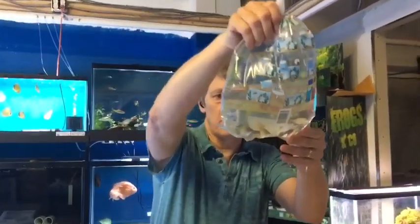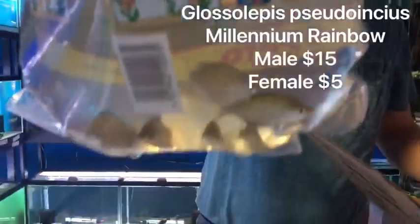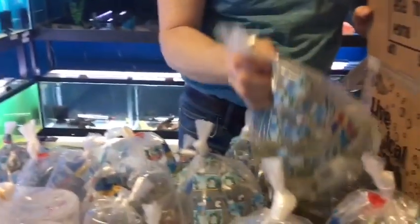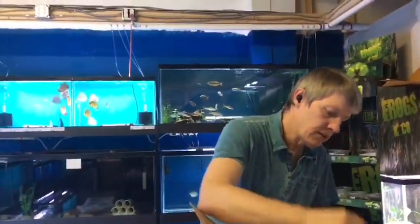Here's more rainbows. These are emerald rainbows. Let's see if we've got some nice males. Yeah, a couple nice big males in that group. Usually they send pairs. We've got a couple of females still over there.